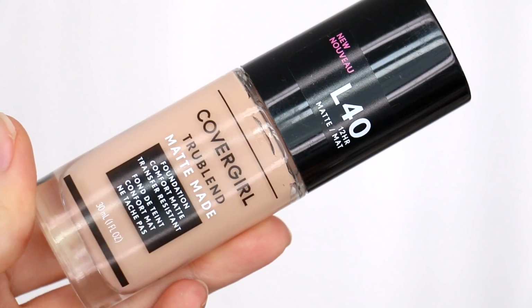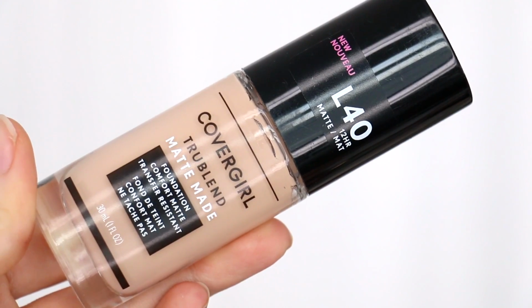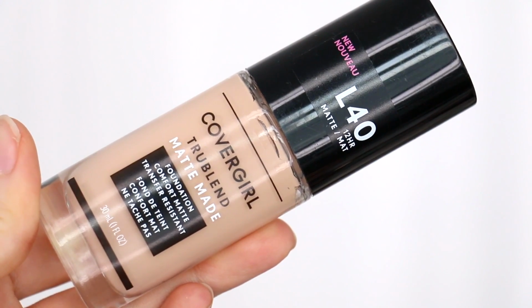The CoverGirl TruBlend Matte Made Foundation. I love this. Was it 2 years ago? Last year when it came out. I wore it all summer and really loved it because it is a very good everyday foundation for me because it just looks like skin and it is medium coverage. It's just kind of all I need on a daily basis.